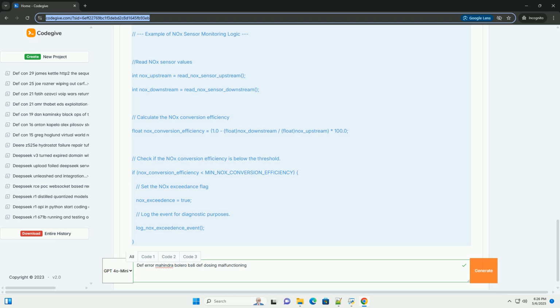NOx sensor testing. Live data monitoring. Use the diagnostic scanner to monitor the live data from the upstream and downstream NOx sensors. Compare the readings under different engine load conditions. Sensor comparison. Compare the readings of the upstream and downstream NOx sensors. The downstream sensor should typically show a significantly lower NOx level than the upstream sensor when the SCR system is functioning correctly. Wiring check. Check the wiring and connectors for the NOx sensors.